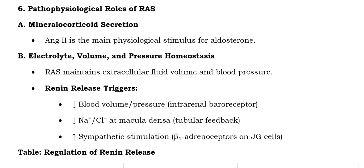Okay, what are those triggers, the ones our KMR Advise viewers should lock in? First, low blood volume or low blood pressure. This is sensed directly by special baroreceptor cells right inside the kidney, the intrarenal baroreceptor. Second, low sodium and chloride levels reaching a spot in the kidney tubule called the macula densa. This triggers something called tubuloglomerular feedback, which influences renin release. And third, increased sympathetic nervous system activity, specifically activation of beta-1 receptors on those JG cells that make renin.